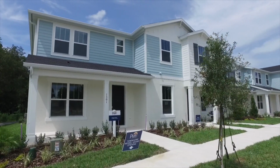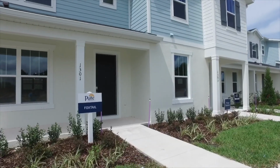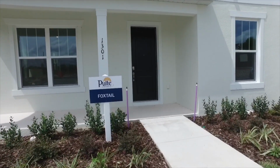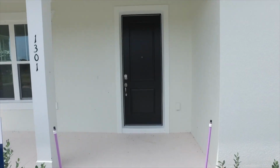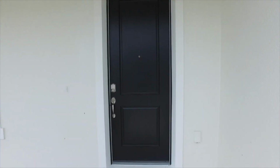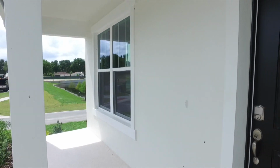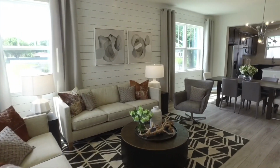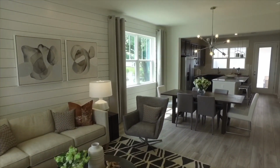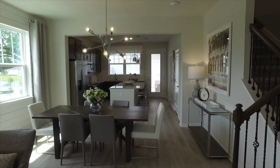Today we're back out in Oakland. We're in Longleaf at Oakland by Pulte Homes. Wanted to show you a brand new townhome model that they got available for us to take a walk through. It's called the Foxtail model. Features two bedrooms, 2.5 bathrooms, has a two-car rear-loading garage. It is 1652 square feet. The base price on this one at the time of filming is $254,990. Nice open floor plan as you can see, so let's have a good look around.